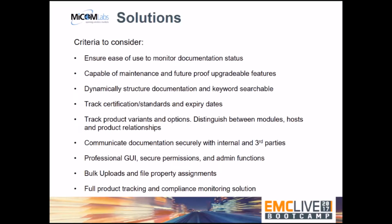There are several criteria to consider when selecting or developing a suitable documentation organization solution. Ensure its ease of use. You've got to be able to monitor the documentation status. It's got to be capable of maintenance and routes for upgrade. And a nice feature would be the ability to dynamically restructure folders. It should be keyword searchable. It should track certifications along with their expiry dates, track the standards, track product variants and options, track modules, hosts and their product relationships, communicate internally and securely with third parties, give a professional look and feel, and avoid giving third parties a sense of having an unorganized documentation system.